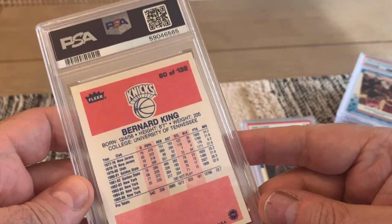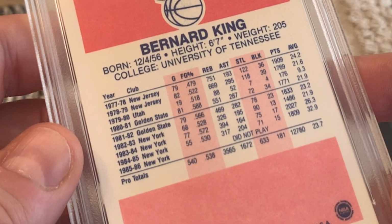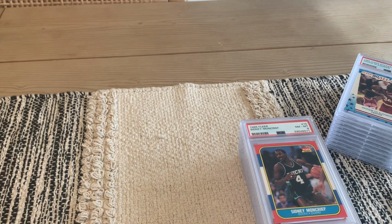He was such an amazing scorer. Again, those knee problems kind of knocked him out for a little while. Definitely shortened his career, but 32.9 points per game in the 84, 85 season. He was a monster. He's a legend in New York.